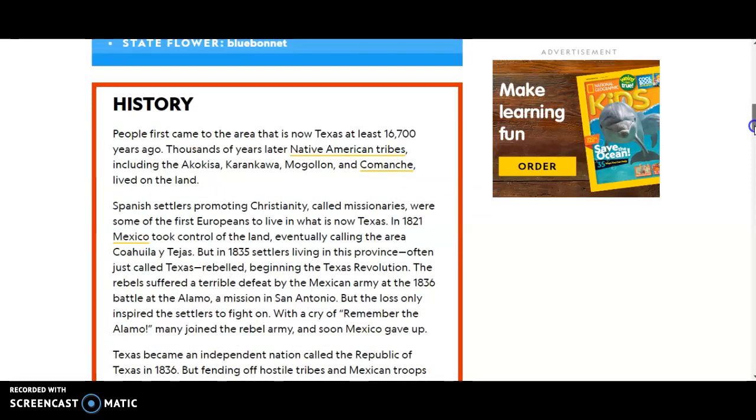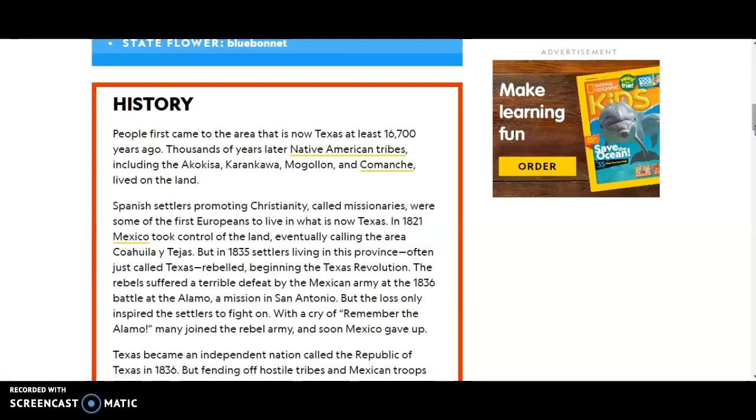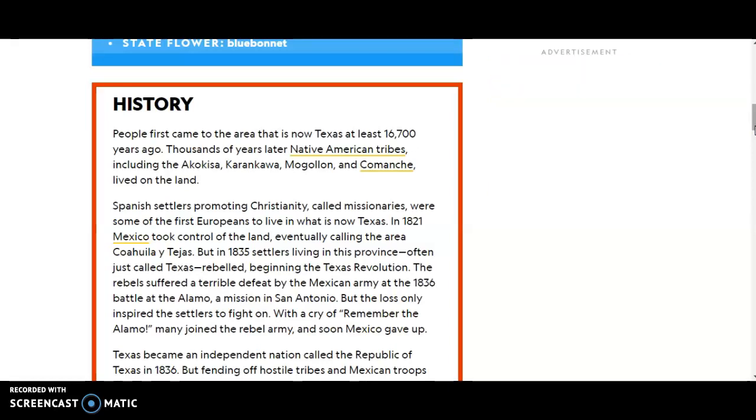History. People first came to the area that is now Texas at least 16,700 years ago. Thousands of years later, Native American tribes, including the Akokiza, Caracalla, Mogollon, and Comanche, lived on the land. Spanish settlers promoting Christianity, called missionaries, were some of the first Europeans to live in what is now Texas. In 1821, Mexico took control of the land, eventually calling the area Coahuila y Tejas.